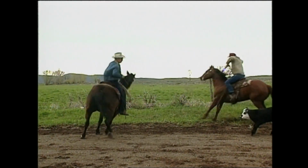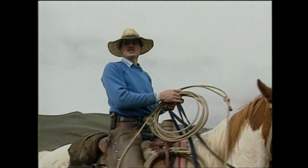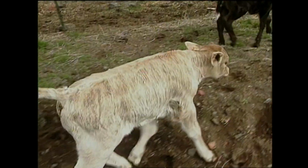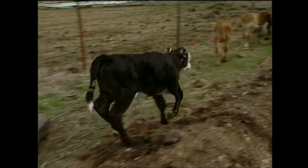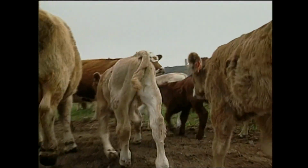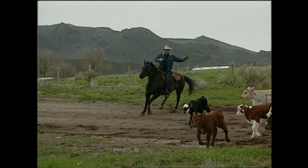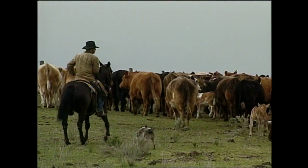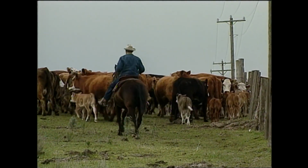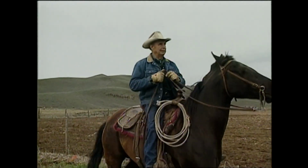Out on the range, it takes fast moves and a unique language to round up cattle. Watch out, watch it. And at nearly 80 years old, Bud Purdy has a lot of practice. He's been working this land since the Great Depression, and in 60 years, he's never let a cow get the best of him. Well, almost never.